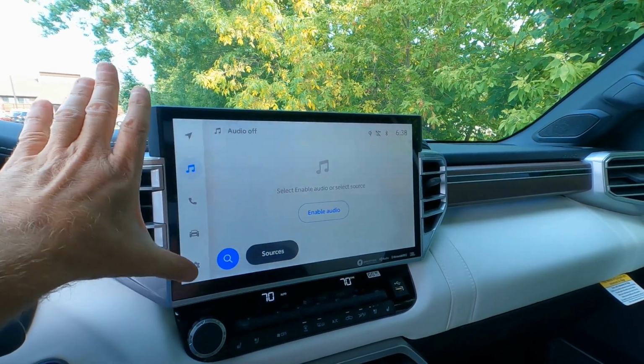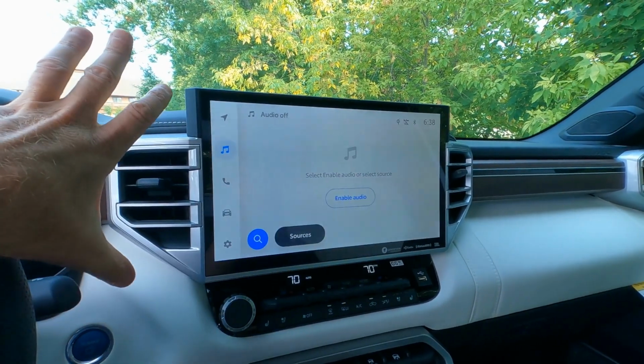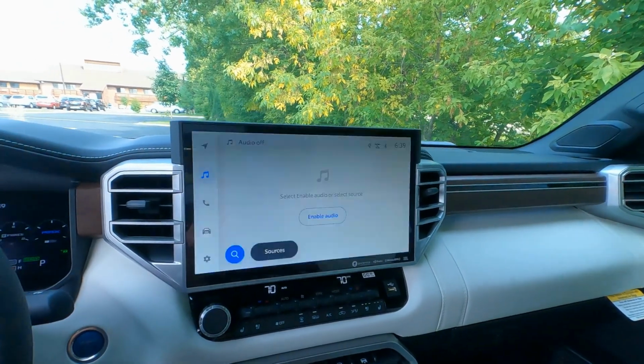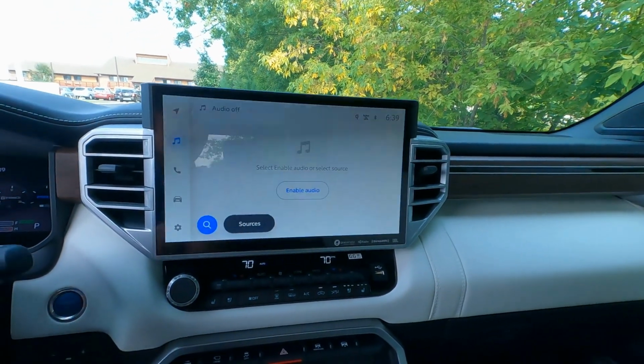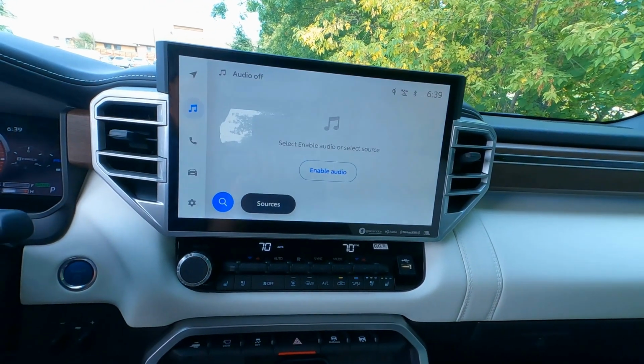This one is sold, and you generally want to set that up for the first owner, so I'm not going to be able to show you all the features there, but really a just fantastic system. And all the software is now written and developed by Toyota themselves, so really high quality stuff.